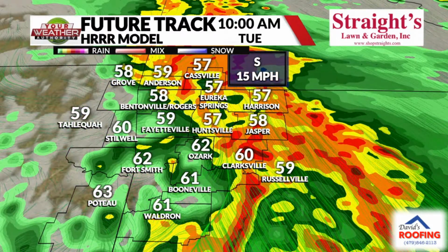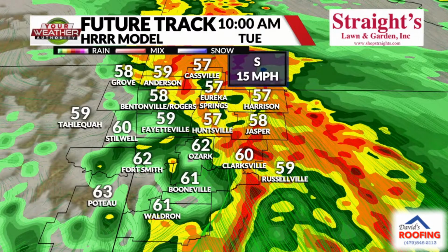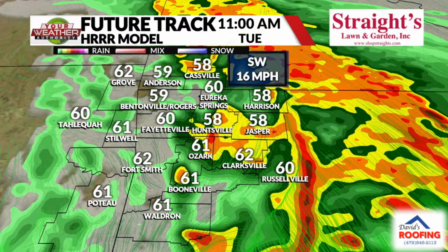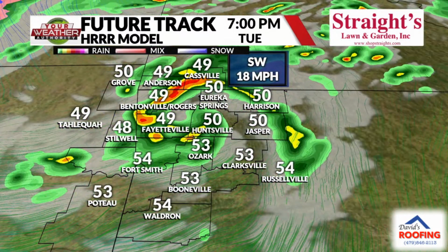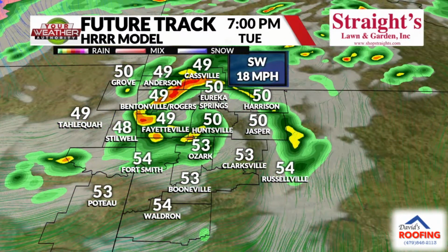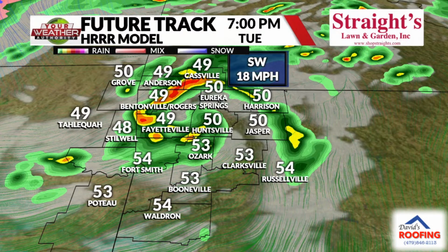As those showers and storms progress off to the east, they should be arriving in portions of Boone and Newton County right around 10 to 11 a.m. And then we'll be out of our weather coverage area by the time we get to the early afternoon hours. But we'll have another piece of energy come in between 4 to 8 p.m., I think, with some isolated to scattered showers and storms. So we'll watch that very closely as well.